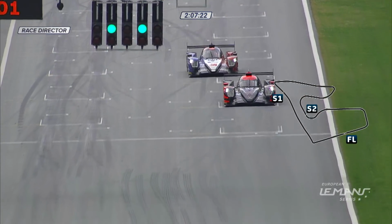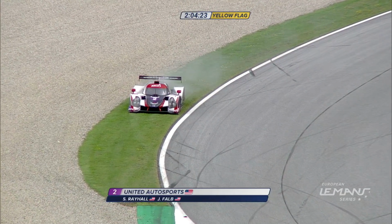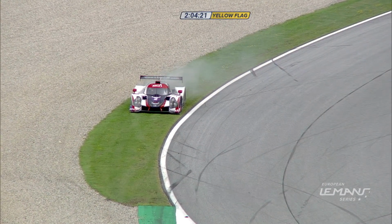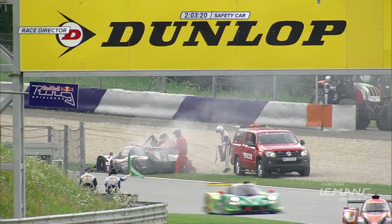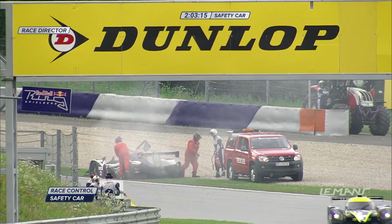Track is back to green. But it would stay green for just 3 minutes before John Falb went off in the United Autosports car. Safety car deployed. Leader slow down.